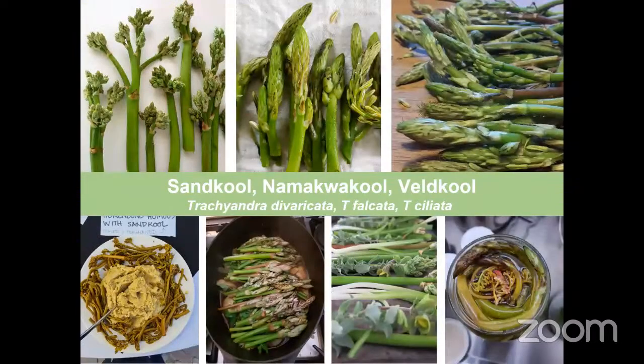Veldkool is a much more gentle growing plant. So here I've got 3 of the Trachyandras. Top left is sunquill, which is the one that looks a bit like long stem broccoli. The middle one is falcata, which is Namakwa. And that one you'll find on the West Coast, but you'll also find it much further north, sort of into Namaqualand. And then the right-hand one is Veldkool, the floppy one, which we find on our pavements all over town. All 3 of those, to my mind, are vegetables that I would love to see in our supermarkets, not to mention that we have them in our coastal gardens and actually use them for our own use. Next slide.